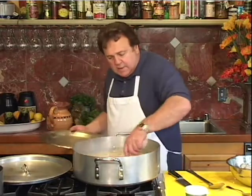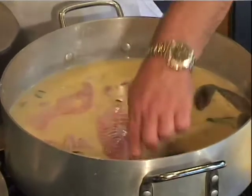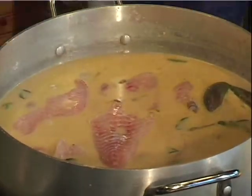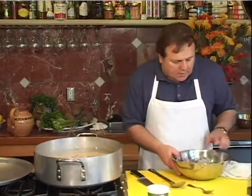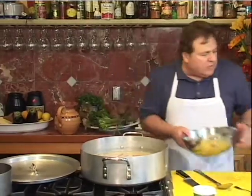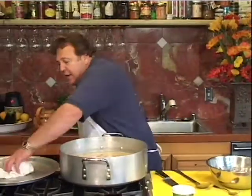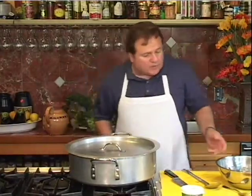Okay, how's that look so far? All right. Okay, we got everything in there. Yep, everything but the shrimp. The shrimp, we're gonna wait 2 minutes and then we'll put the shrimp on. Now this has gotta come to a boil, a good strong boil, because you gotta open those clams.